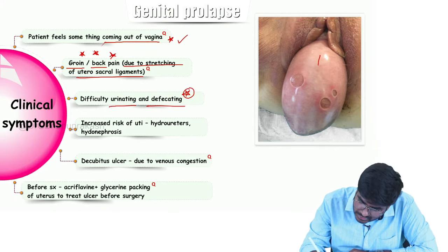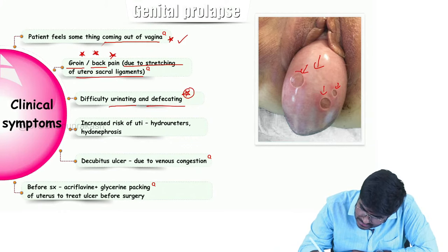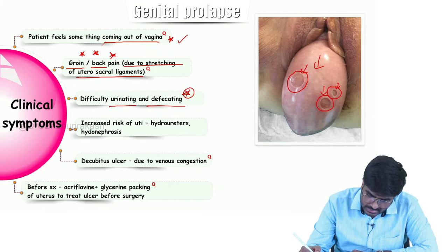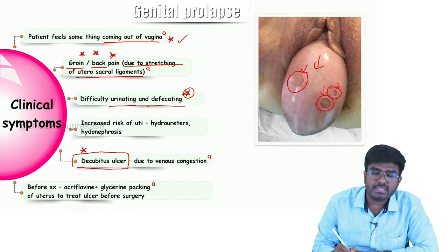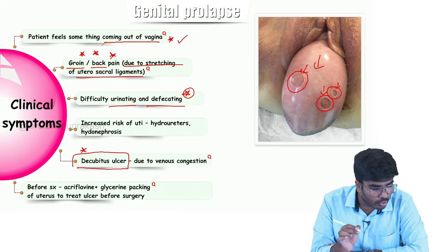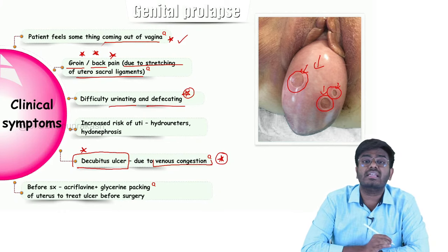Guys, very important. You can clearly see in this image that her uterus is coming out. Now, you can clearly see there are some ulcers forming on her uterus. What are these ulcers, sir? These ulcers are called decubitus ulcers. And why are these decubitus ulcers present? These decubitus ulcers are because of venous congestion.